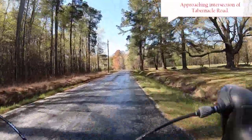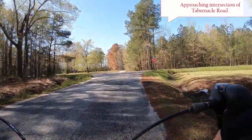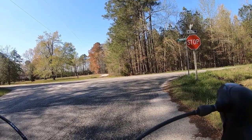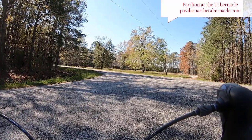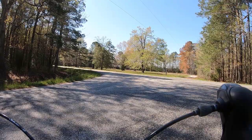So at the intersection of Tabernacle and Salem Church Road, you'll look across and see the namesake of the road, and that's the actual Tabernacle facility. I'll put the URL within the video, if you're interested in looking at that. It's right now converted from an outdoor screened-in place of worship to an event facility that can be rented.